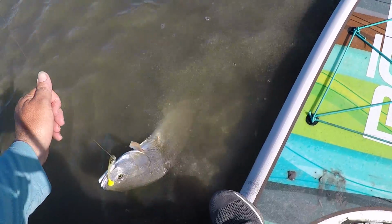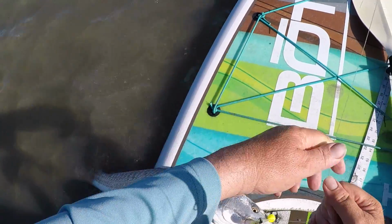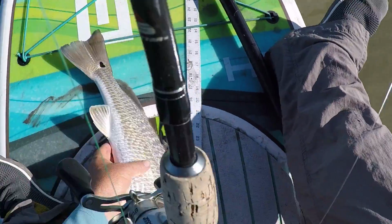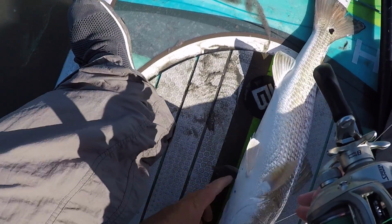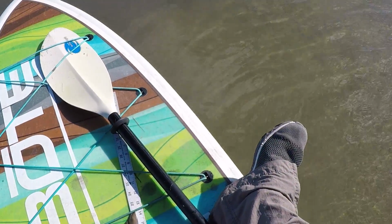Now this one's hooked pretty good. He ain't falling off unless my knot breaks or my string. All right, I think he's gonna be a good little keeper. Let's just see here. Nose where it needs to be, about 22 1/4.